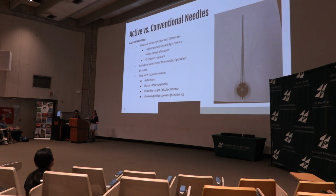So what are some of the differences between active needles and the conventional needles that are used today? The active needle is made up of nitinol, which is nickel and titanium, compared to stainless steel, which is what typical needles are made of. The nitinol allows for a higher pseudoelasticity, which means that the needle will have a higher range of motion as it can bend more and is more flexible. Nitinol is also corrosion resistant, which means that it is biocompatible for use in medical procedures.